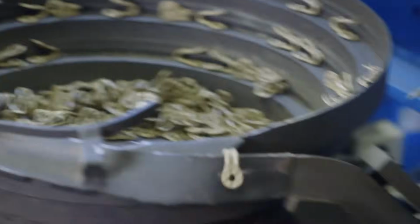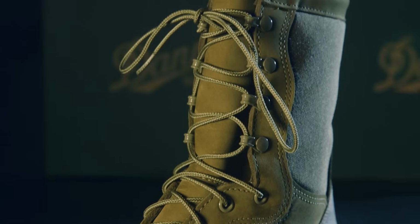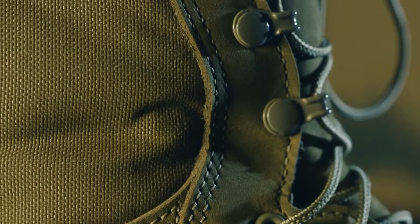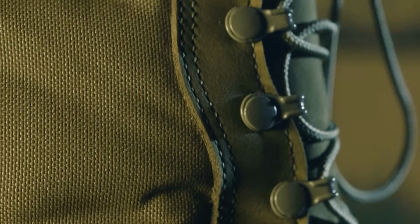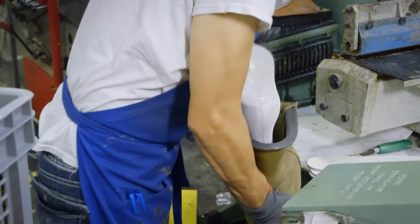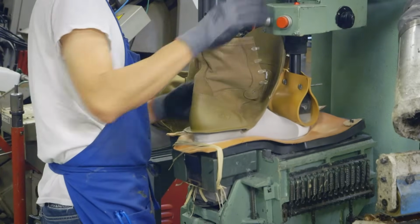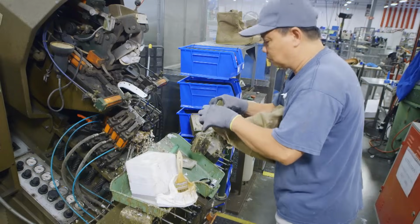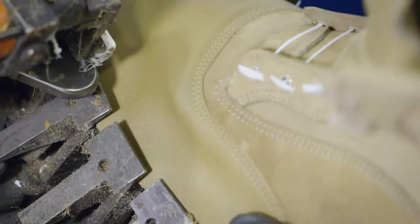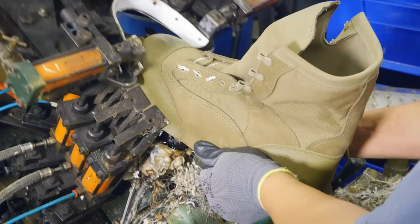The boot is ready to be put together. First, hooks are added for speed laces, just like on ice skates. The lining is stretched into shape on a plastic foot mold. A felt insole board is coated with glue and pressed onto the bottom of the lining. The top layer of the boot is glued on, and the leather is stretched right over the toe.